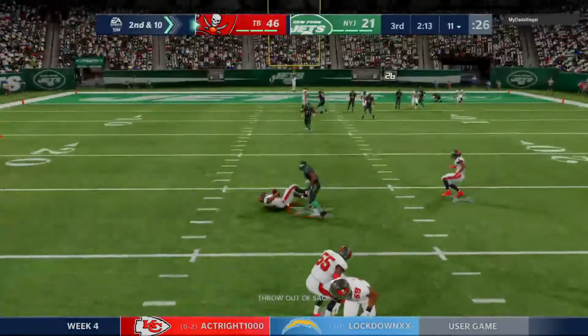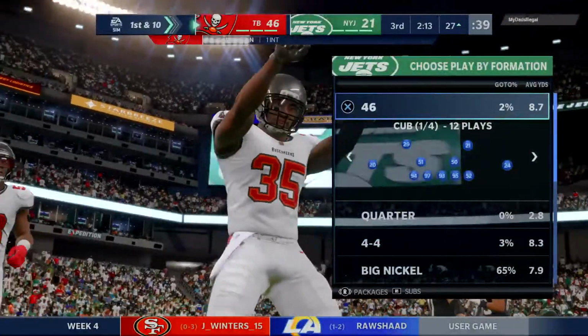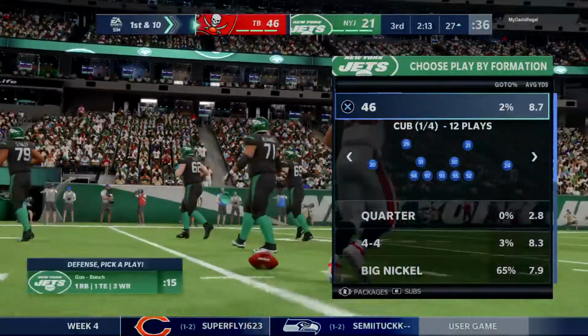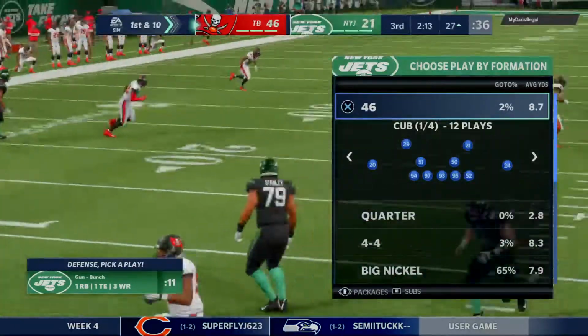And now here is another interception. Picked off around the 27, and they're going to set up shop at the 27-yard line. 1st and 10 at the 27-yard line.